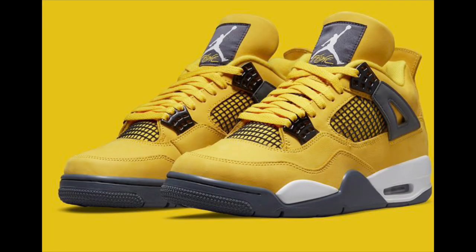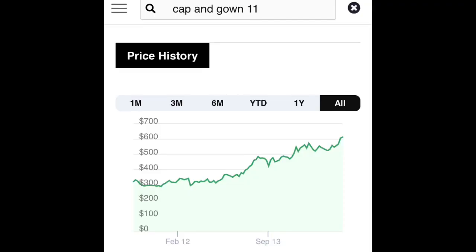And for the resale, these did retail, guys, for $250. Now, guys, that isn't to say these retail for a crazy price, because when the Lightning 4s came out, those retailed for $220. Now, I mentioned that the more we keep paying for these shoes, the more Nike and Jordan are going to keep upping their prices. Now, guys, with the resale value on these, they were roughly in that $300 range, that $330 to $340 range, and these slowly crept up as well.